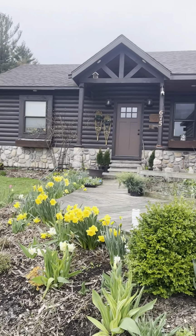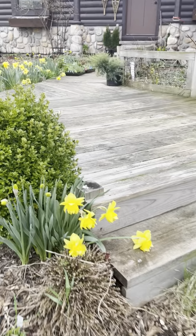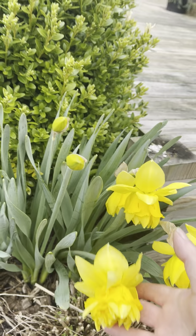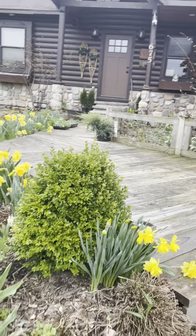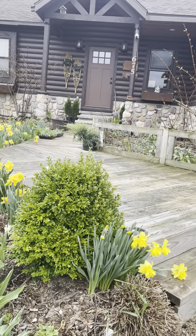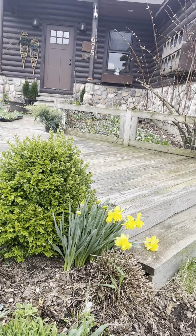I don't know all the different daffodils I have. This one is a double. I want to say it's my Melina double daffodil. It's beautiful. Love the doubles. The doubles do seem to be a little weaker stemmed than the others, probably because they're a heavier flower.